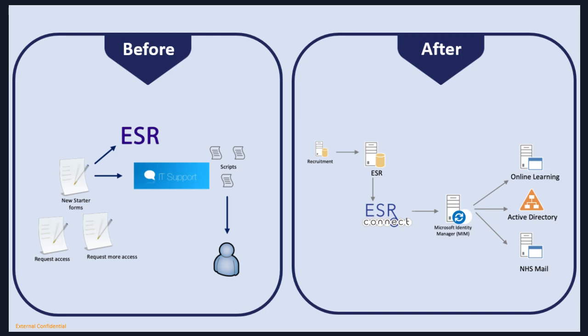Now, if you're already using Azure and have Azure licensing or Office 365, then we can assist in the integration of all of these systems, leaving you with an integrated, single sign-on, secure environment.